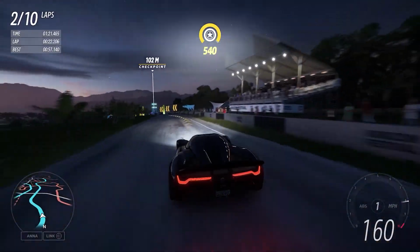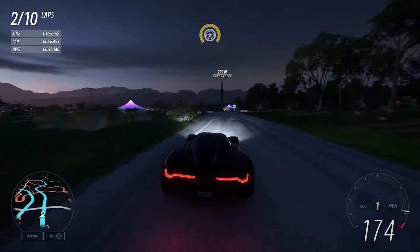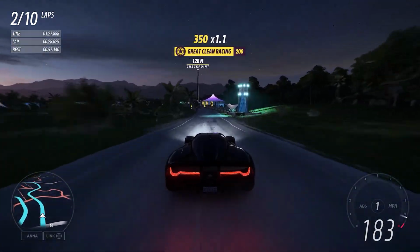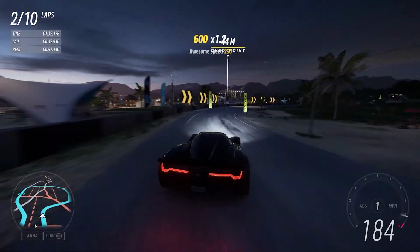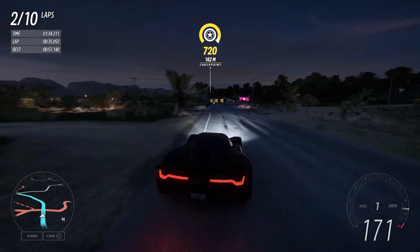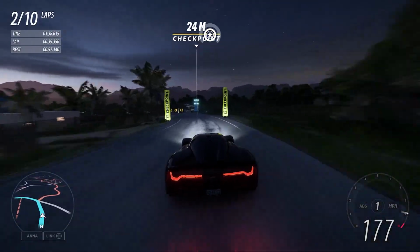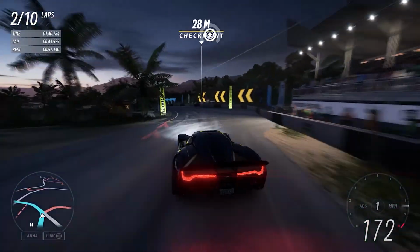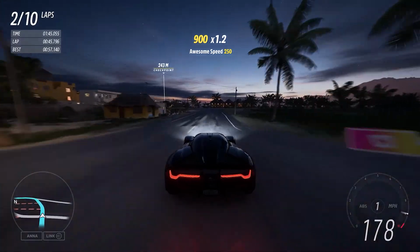But the cornering speed is second to none. Absolutely, it is stuck to the road. Like, absolutely nothing else is in this game. It is absolutely incredible. See, look at that small lift, 170 miles an hour, and it's still able to make the corner. Right, okay, I'm dipping the wheels on the grass, that's not great.